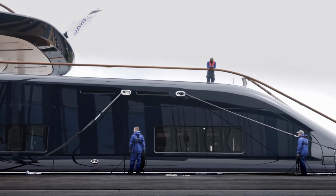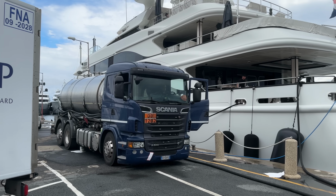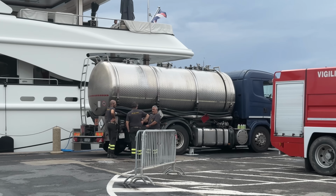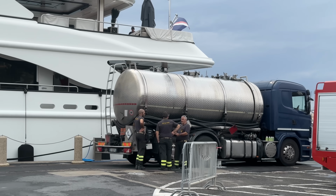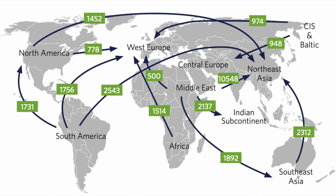Okay, so you may be thinking, where are they going to refuel a yacht with hydrogen? And it is a good question. There are not many places at all you can currently get hydrogen, compressed liquid hydrogen fuel. But methanol is offered in many ports around the world, and this can be converted into hydrogen on board the yacht, as I mentioned earlier.